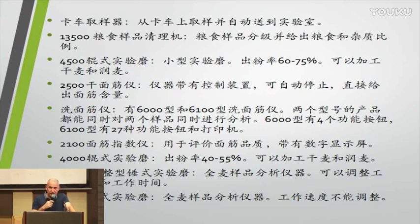For the number 5100 model, you can control alpha amylase activity of samples. It can analyze two samples at the same time. It is important: you can make a parallel test at the same time. It has 28 function buttons and a thermal printer. Ash furnace, 2200 model. You can control the ash content of samples.